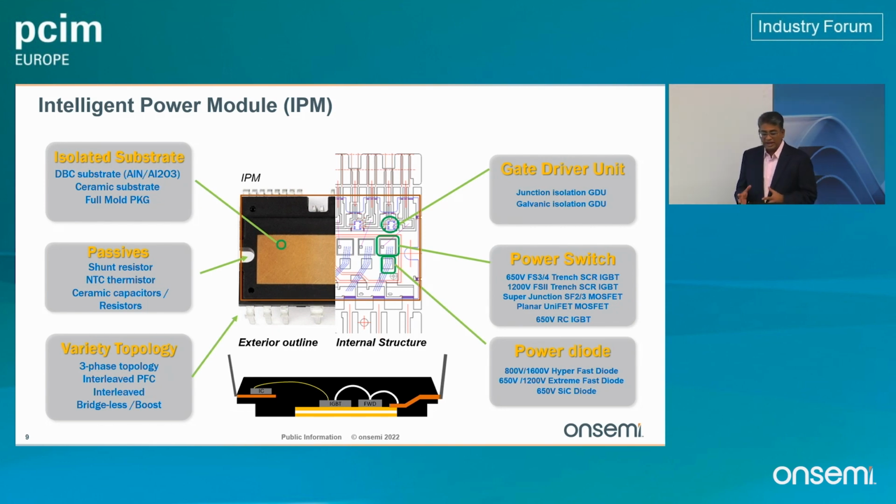So various flexible topologies can be integrated into one package. It's built with an isolated gate driver, silicon MOSFET and IGBT power switches, and then power diodes that feature fast recovery. So you get it all into one package with limited inductance, limited resistance.